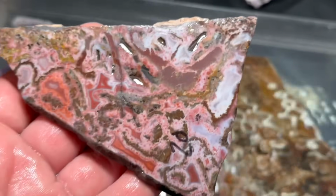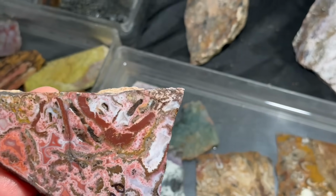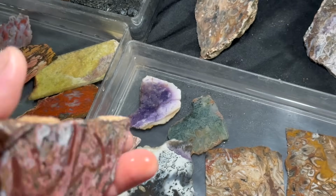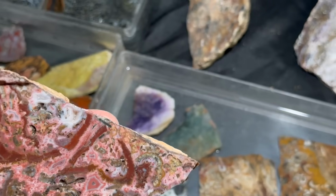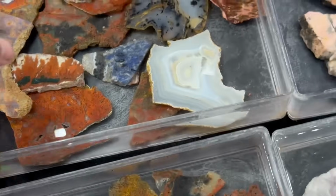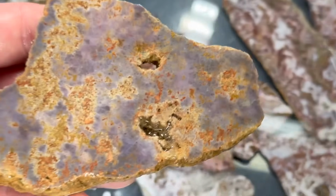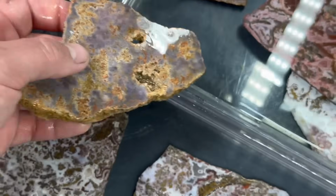Did you see the turquoise guy over there? The next row over? No, where's he at? About right in the middle, on the back, right against the back wall. Oh, nice. I'll go check him out right now. Oh, definitely my thing. Some cool Burrow Creek here.